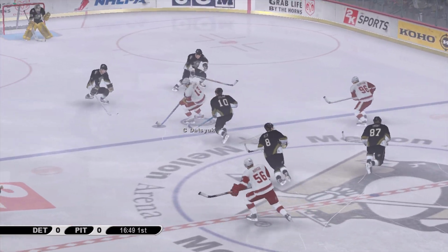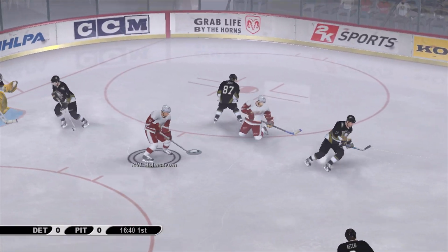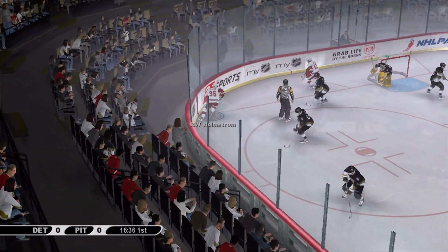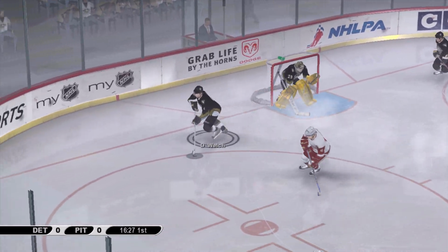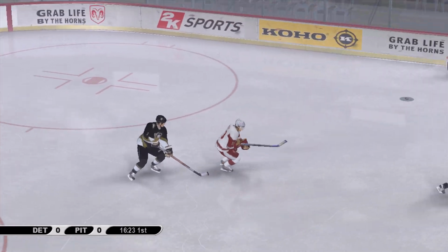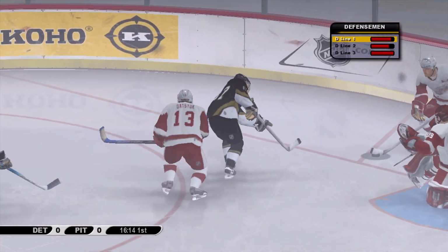Datsyuk with the puck at center ice. To Markov from Datsyuk. Over in the corner. To Welsh. From Welsh to Eaton. LeClaire sends the puck up center ice. He shoots it.